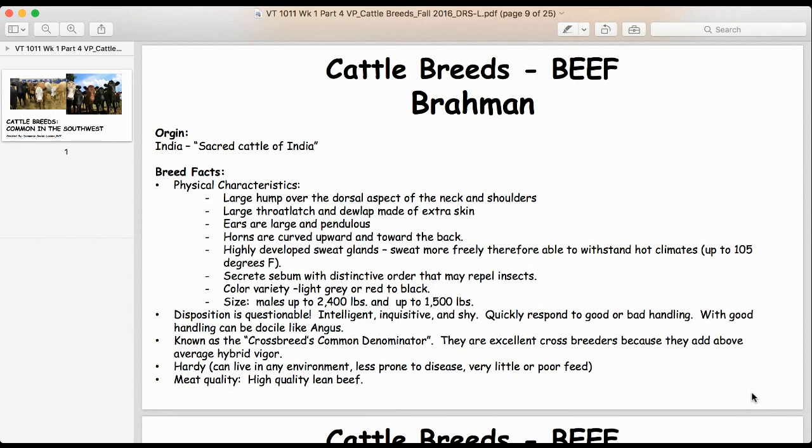The males, again, are well over 2,000 pounds, and the females around 1,500. The Brahman's disposition might be a little more questionable. They're very intelligent, inquisitive, but also shy, so they might respond very nicely to good handling, but also be very bad if it's bad handling. So with really good care, they can be docile like the Angus.